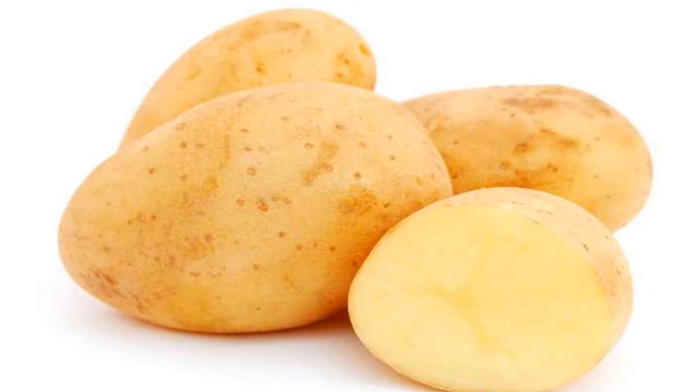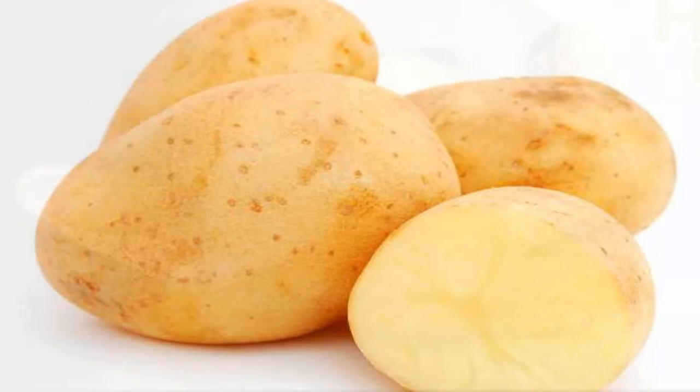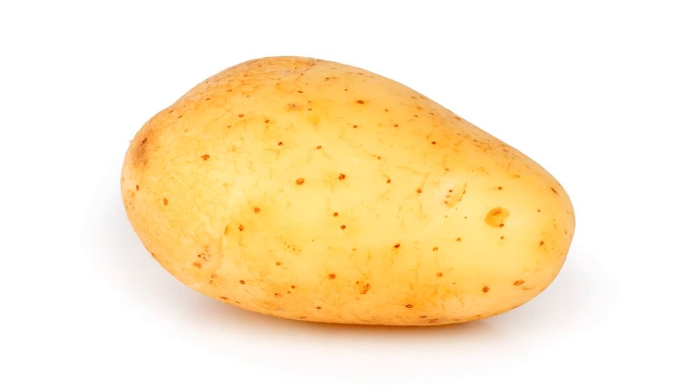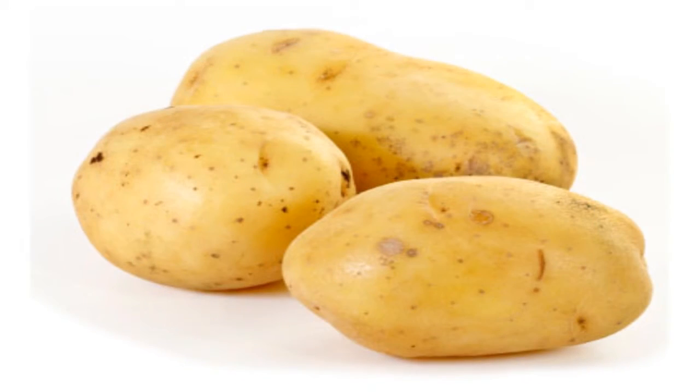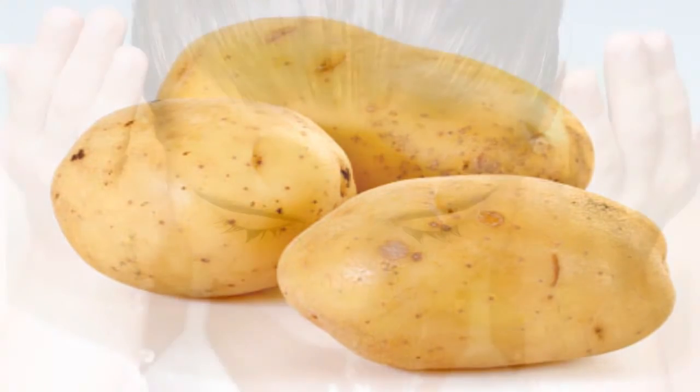2. Potatoes. Because they contain a number of astringent properties, potatoes can reduce inflammation and swelling. At the same time, swelling makes it difficult for the blood to reach the affected area. All you need to do is to grate a potato, place a little of it on a gauze and press gently against the affected eyelid. This will make the stye disappear quickly.